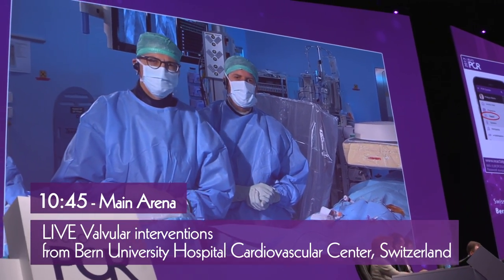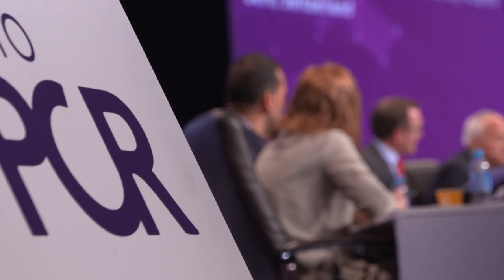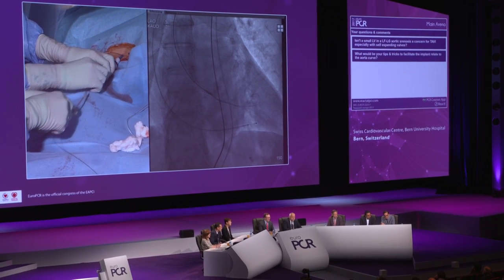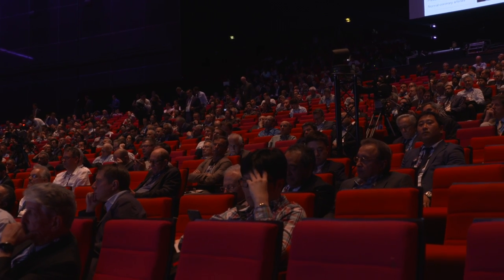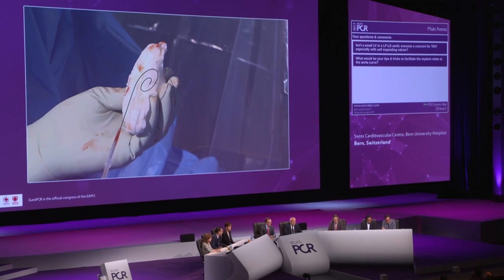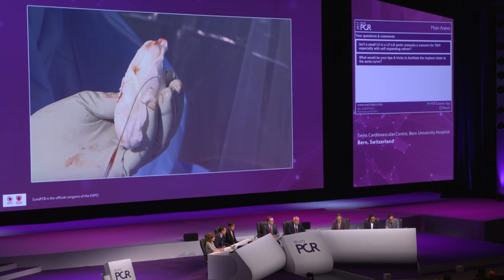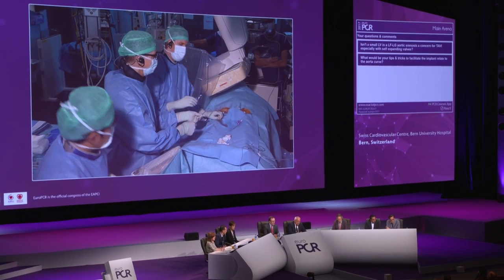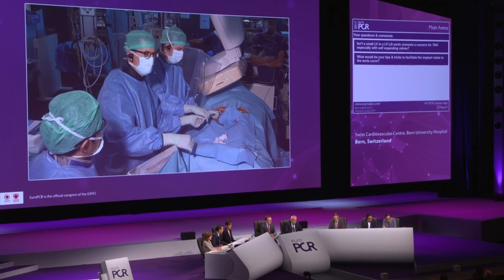Good morning, Stefan. Thank you for the opportunity to transmit what we would consider a typical TAVI case. And maybe we can just show you quickly this extra small pre-shaped catheter. So here you see this pre-shaped wire, which is a stiff wire providing enough support and at the same time has an extra small curve.